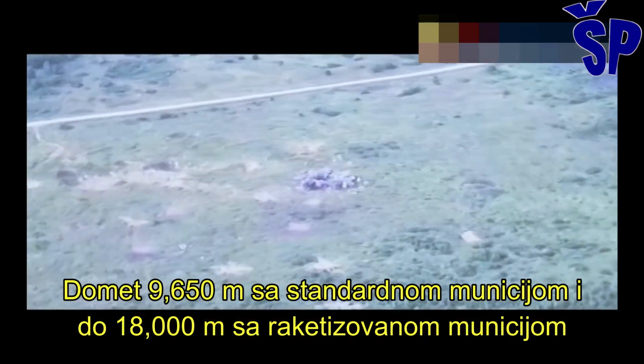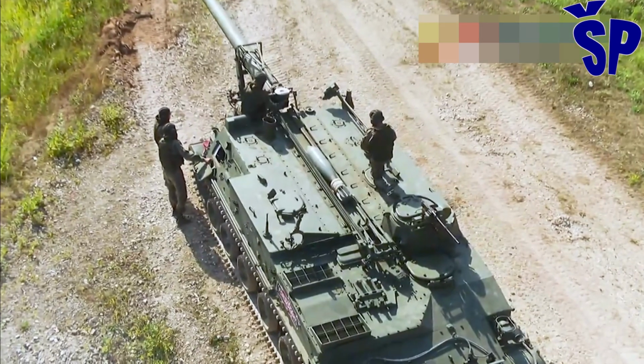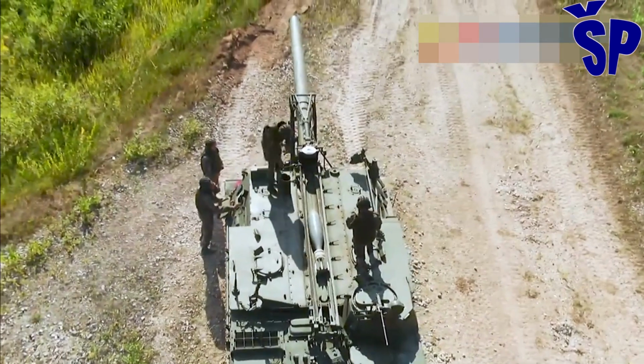The Tulpan mortar can fire high-explosive bombs out to a distance of over 9.6 kilometers. Today the targets are located at a distance of 6 kilometers, as I said. I guess that on the screen you can see, filmed from the drone, the impact of the first bombs that were fired.